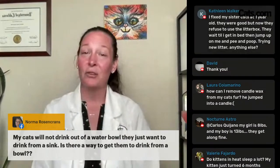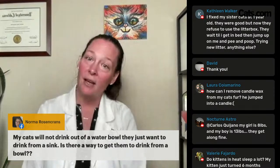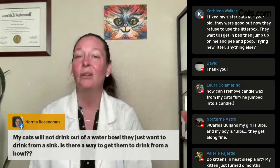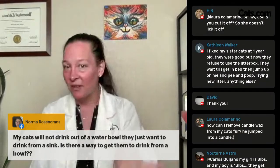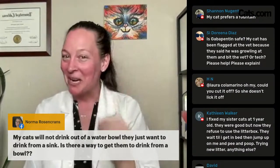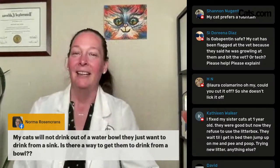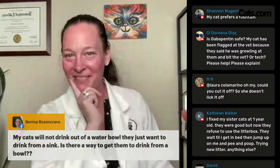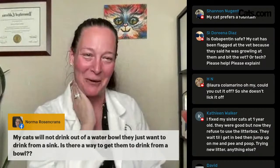You can even get drinking fountains that have a little stream in them that they can drink from. Other things you could try: flavoring some of the water in the bowl with a little bit of low sodium chicken broth or tuna or a little bit of canned food. Something that just makes it taste better. You can try putting some Feliway around where the bowl is and see if that will attract them. But the short answer is you can't make a cat do what they don't want to do, like literally ever. Who knows that to be true? Give me a hell yeah in the comment section if you know that to be true. Somebody's going to be like, no, I've trained my cat. I know what they do.